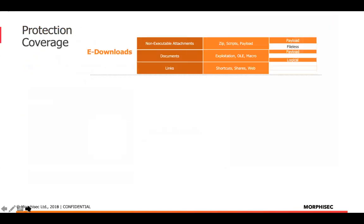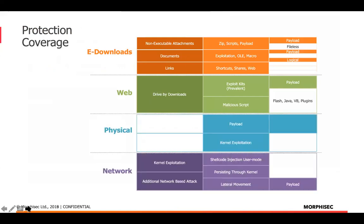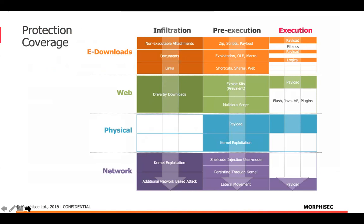So by that technique, we gain a very wide prevention coverage against advanced threats. We deal with attacks in different attack vectors, whether it's email, downloads, web browsing, physical or network, and the system is built in a defense-in-depth architecture to stop the attack in different stages, whether it's the infiltration, the pre-execution, shellcode, or the execution of the malware itself.